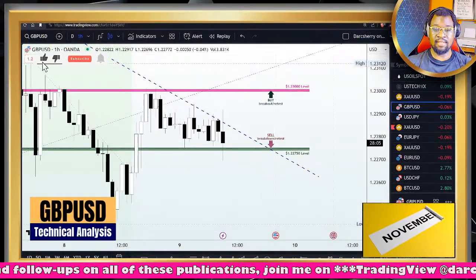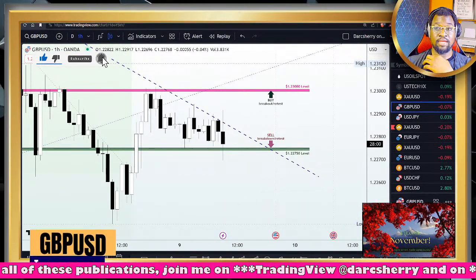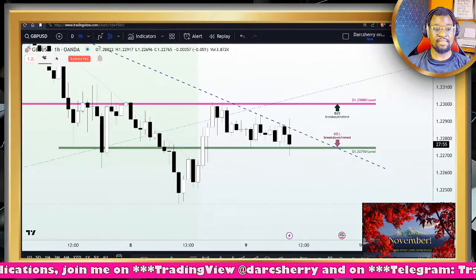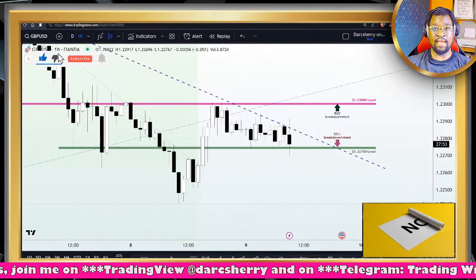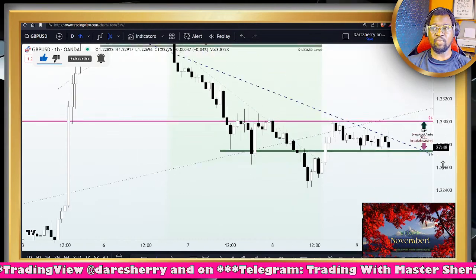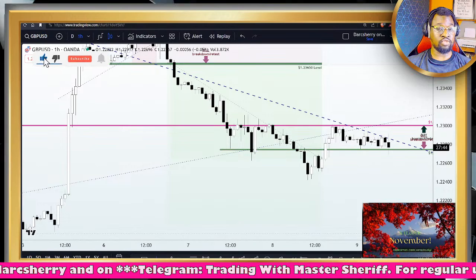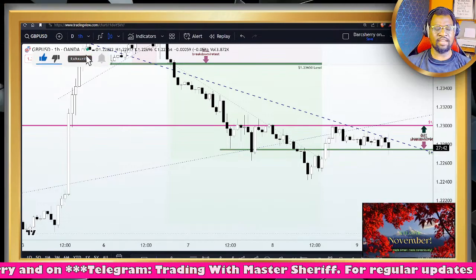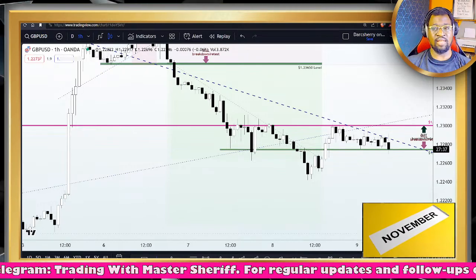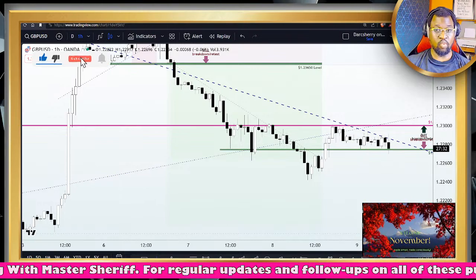So the next asset on our watch list for today is the cable market, that is the GBPUSD. We've been having a sell position running since the beginning of this week, but during the New York session yesterday, we had some buy pressure resume, taking us out of those sell positions with a modest size of profit. You should be having a minimum of 50 to 60 pips thereabout on that sell position we took advantage of at the beginning of this week.